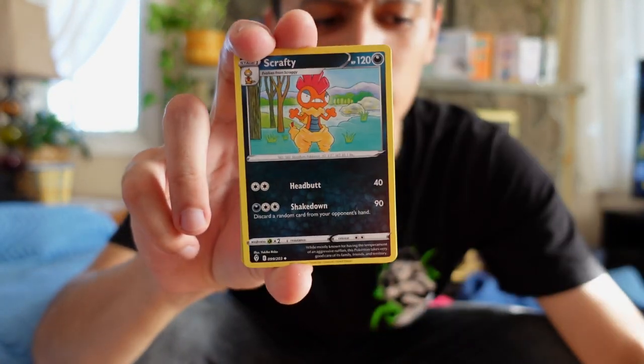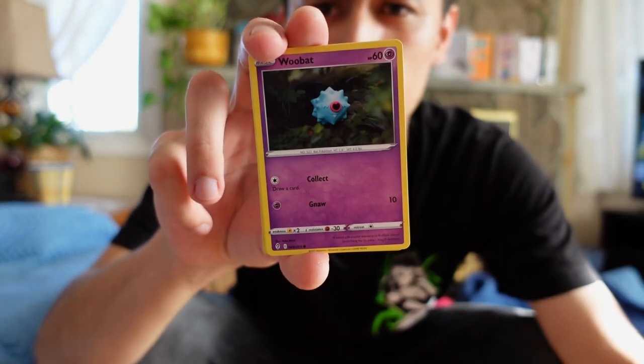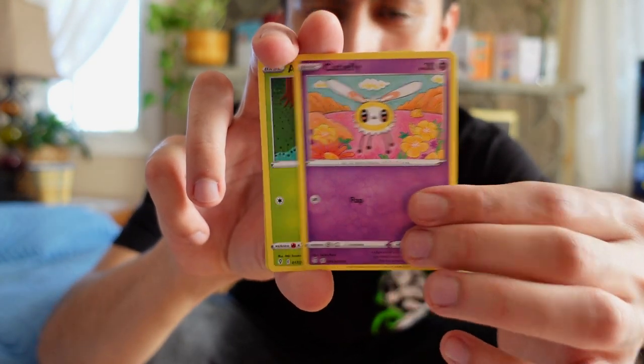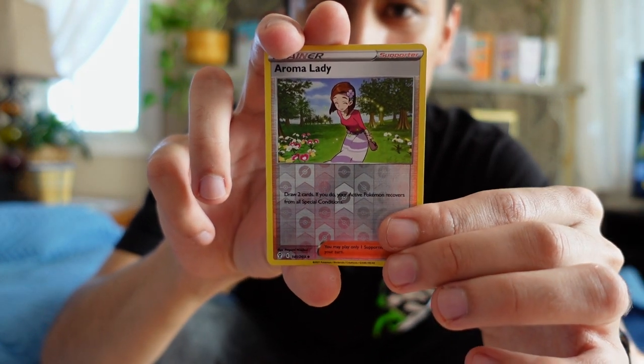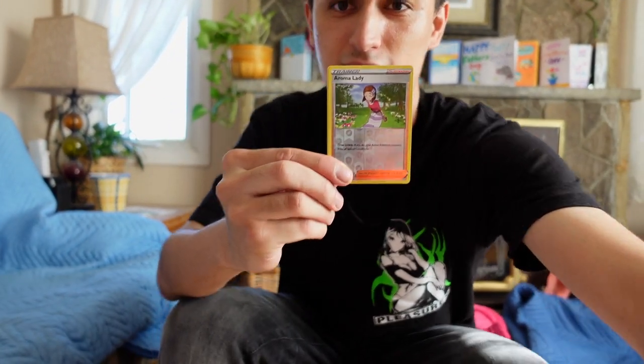A Metal Energy, Scrafty, we got Ursaring, Crystal Cave, a Woobat, Eevee, Time Pole, we got another Cutiefly, Apple, we got Aroma Lady, which is basically my mom. I'm gonna give her this card. What do you think of this card, Mom? Oh, Aroma. I love that. She loves Aroma Lady. It's this garden girl, basically. Of course. She's a garden lady.